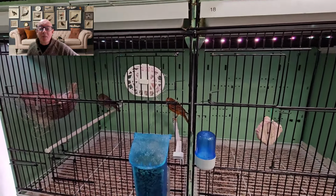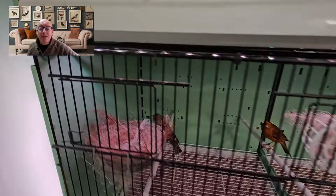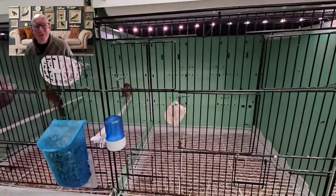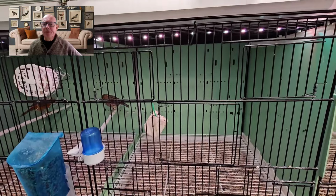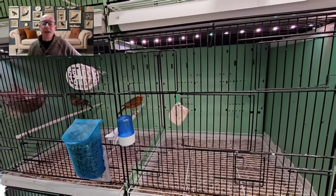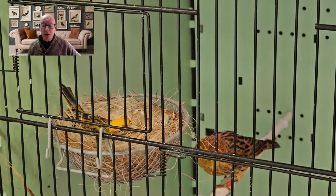And then we got this other pair. These are the ones that were making the nest in the video last week. It took them a little while to make, but they've actually got 2 eggs, and so they've done very well. Bonded as a pair now, and like I say, that's where they all are.